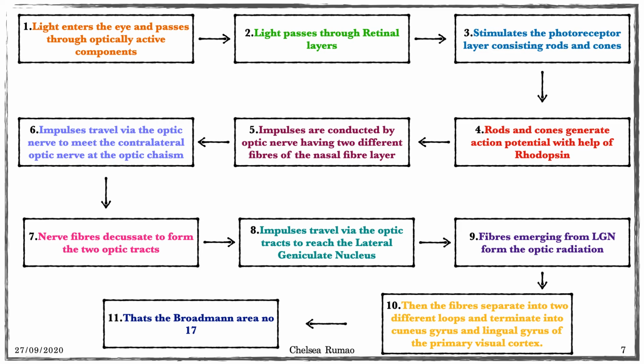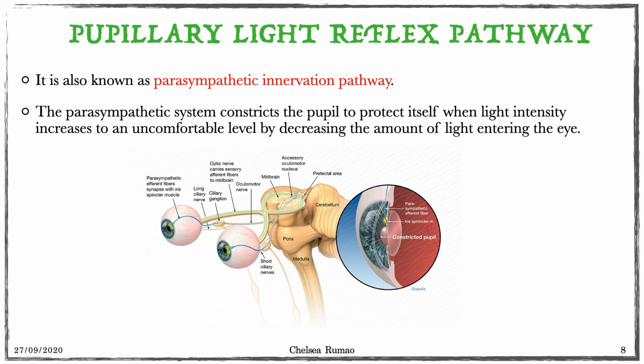Let us now see what exactly is the pupillary light reflex pathway. It is also known as the parasympathetic innervation pathway. Our eye must frequently adjust to changes in the lighting conditions, which involves intact function of the parasympathetic nervous system. The pupillary light reflex allows for this adjustment. The parasympathetic system constricts the pupil to protect itself when the light intensity increases to an uncomfortable level by decreasing the amount of light entering the eye.